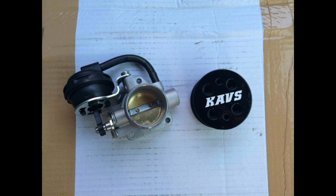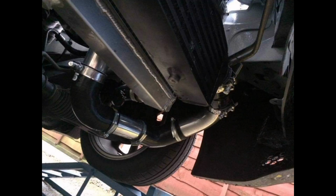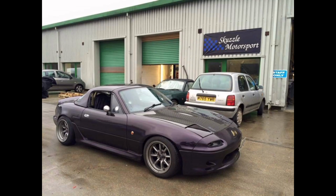Front mount intercooler with the typical generic eBay silicone hoses and alloy bends. And this is all fitted. So I went through various developments of the air filter. I just couldn't find something I was happy with. I got the car booked in at Nick at Scuzzle Motorsport to have it mapped, and it produced 204 brake horsepower at the flywheel.